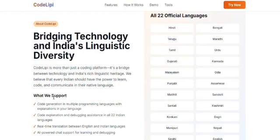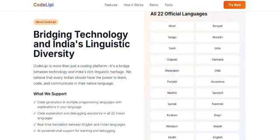What do we support? Code generation in multiple programming languages, code explanation and debugging assistance in all 22 Indian languages, real-time translation between English and Indian languages, and last but not the least, AI-powered chat support for learning and debugging.